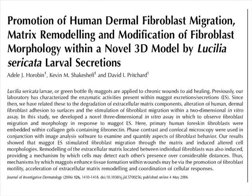Pritchard, Horobin, and the others looked at a three-dimensional gel suspension model of wound healing in the laboratory. And as most of you know, they had been studying the proteases and now show that these extracts actually were associated with increased migration of the fibroblasts over the top of the wound. Now, what does this mean, and what relevance does it have to wound healing?